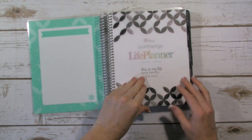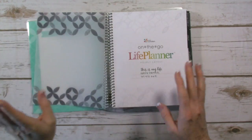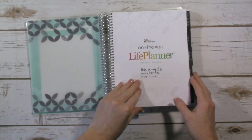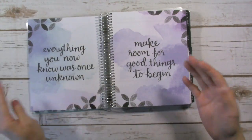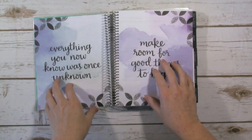I have no desire to do that with those pens, and they wipe away, and I don't use that. So then you have the vellum, which I love that they do this. Every planner comes with a piece of vellum. And then there is the front page where you can put your information. I always put my name and my phone number in case it gets lost. This is a quote. In my old planner, I covered this up.